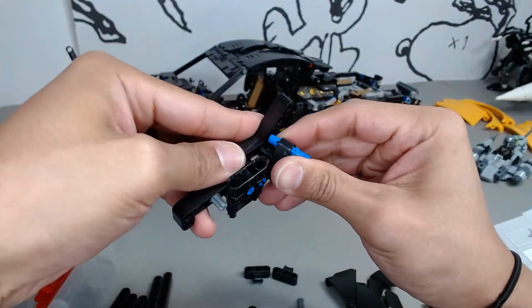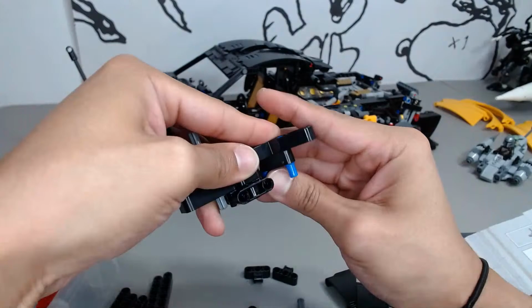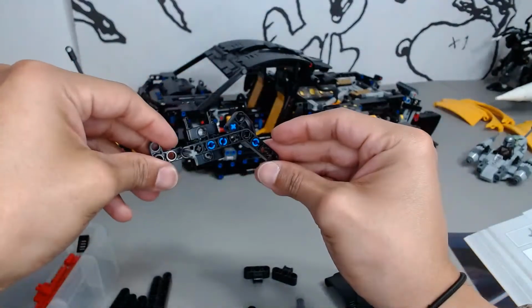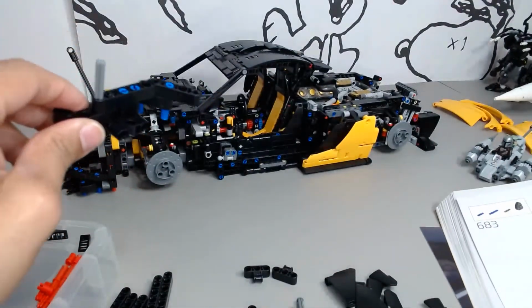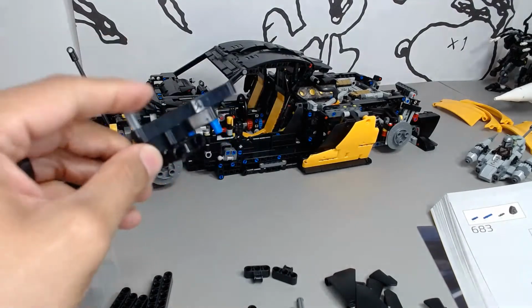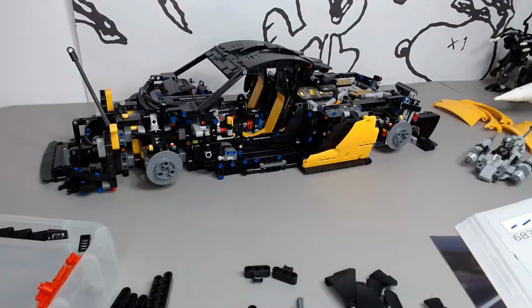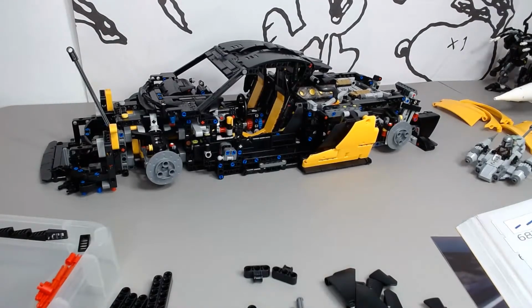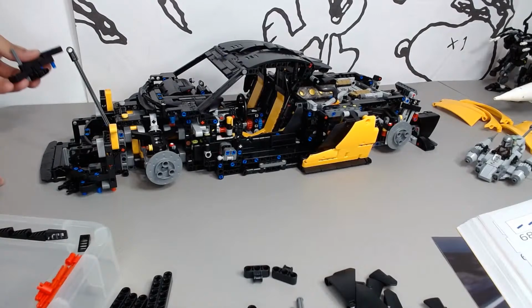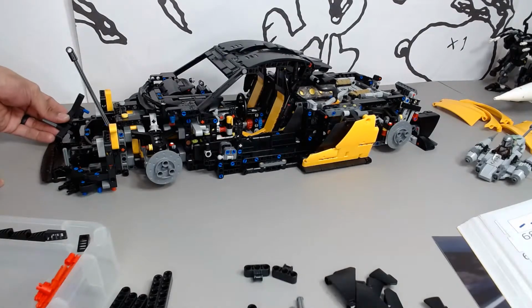This and this. All right. I like that. And then this is going on the other side. We have the dark gray Technic piece. We have the gray Technic piece going into dark gray. We have the red piece going into black. So this one I actually do get over here. I see where this goes.